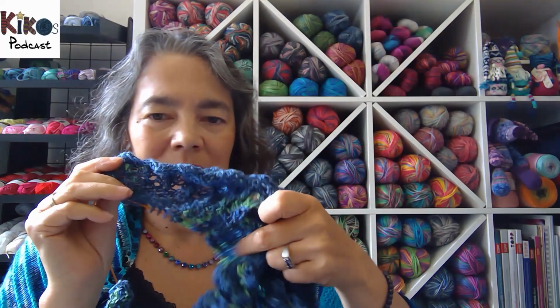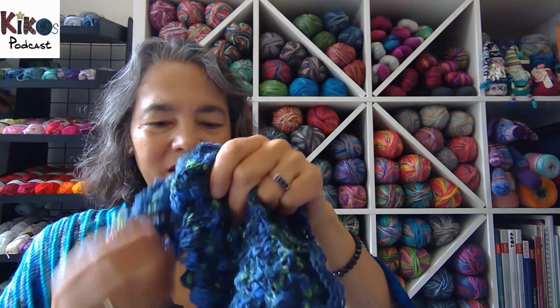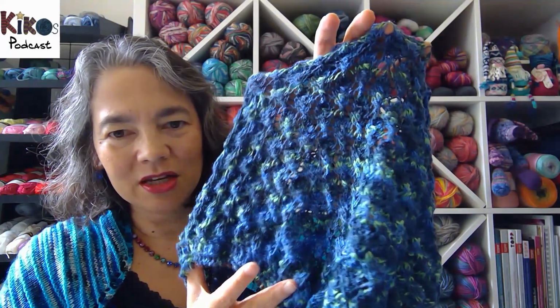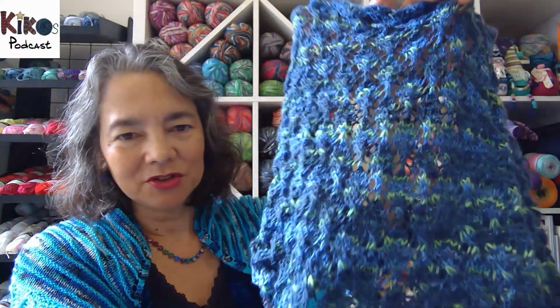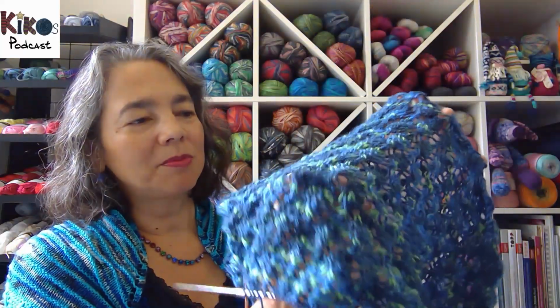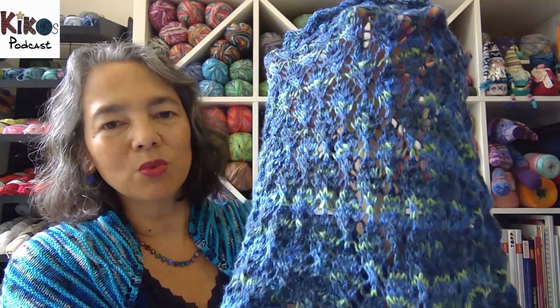So every row there's 1 more stitch that I'm not knitting, so I get this triangular shape. It's another thing that's difficult to show while the stitches are still on the needle, but I've added a few pattern repeats to that. Let's see if I can show the lace pattern. This is another thing that's going to show up once it's been blocked. So this will be a shawl where blocking will make a big difference.